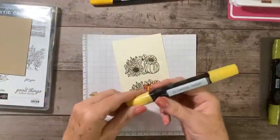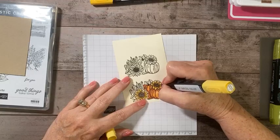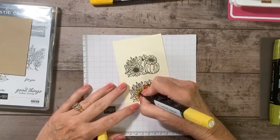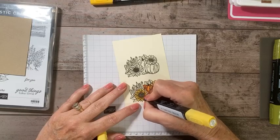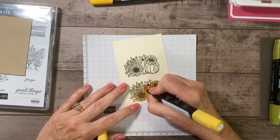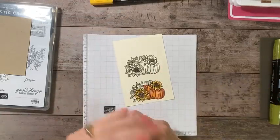And finally, we're going to go in with the light Daffodil Delight. And again, I'm just going to blend this all together. And that will give us quite a bit of definition on those flowers. Okay. So they really do color up quite quickly. Doesn't take that long. And of course, for this project, you're going to need 2. Okay, so we've got that.